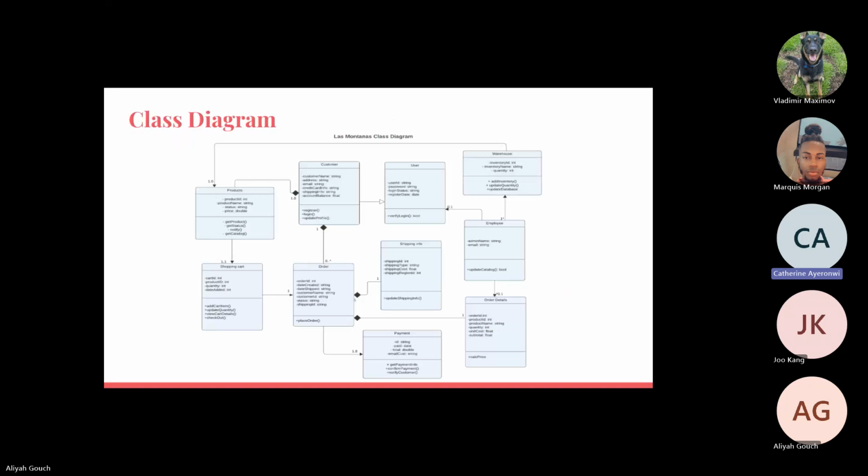Here we have the class diagrams for last maintenance. This represents the relationship between the class objects in this diagram. The class diagrams represent the static structure of the system. We have the products, the customers, the user, the warehouse, the employee, the order details, the orders, the shopping cart, the shipping info, and the payments. These class diagrams represent the static structure of the last maintenance system and how the objects relate to each other.